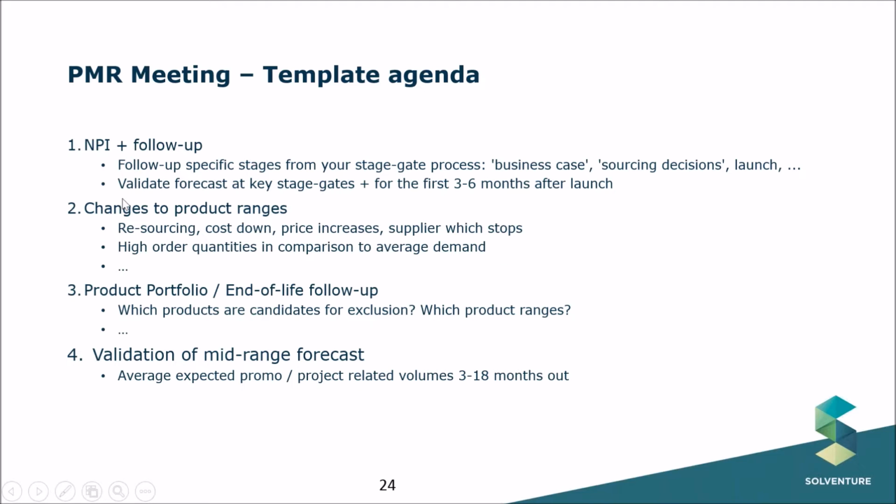NPI and the follow-up of that, changes to product ranges. So if you have any important changes, the product management review meeting is again a meeting to discuss. Product portfolio end of life follow-up. So do the critical analysis at least once every quarter.